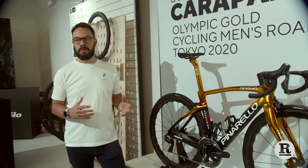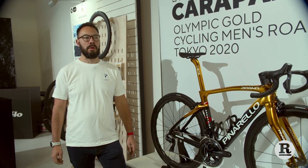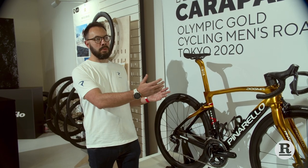We did a number of frames for him. So he has his team frames that live at the team, his training bikes that are at home, and then this is a showcase bike. So it hasn't been ridden by him, but it is one of his spare bikes.